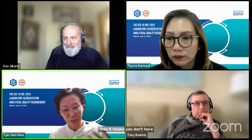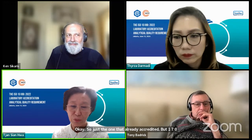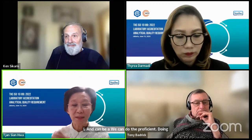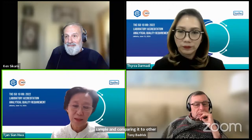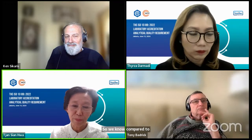Then it means you don't have to obtain data from the provider for the appropriateness as proficiency provider. So choose the one that is already accredited, either ISO 17043 or similar. And we can do the proficiency testing for POCT by doing one sample and comparing it to other labs, but not to the same lab. So we know it was compared to different labs.